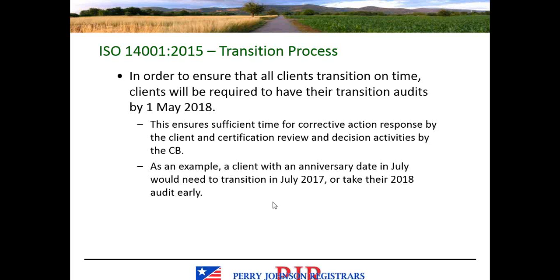So in order to ensure that all the clients transition on time, PGR is requiring that all transition audits happen by May 1st of 2018. The reason why we have it a few months earlier is because it always takes time to close out that audit. If there are nonconformances identified, you need time to address those and look into how you're going to correct those.